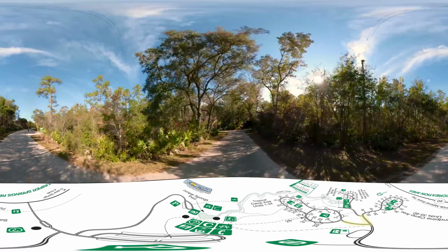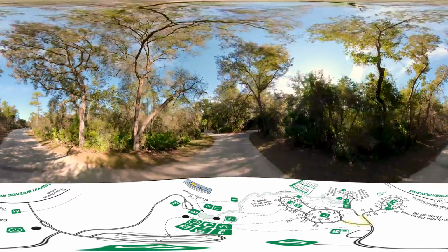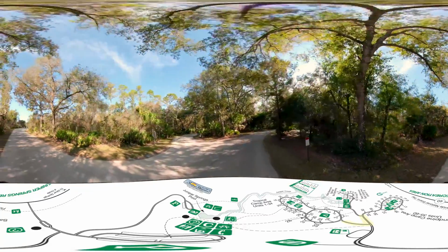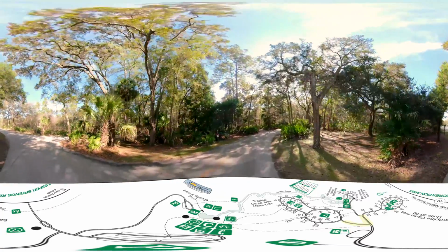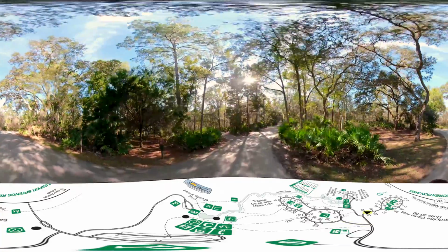We're now coming out to the main road that takes you to the camping facility. If we turned right, we could head to the exit or back over to the day use areas. Instead, we've gone left and we're heading towards Loop B and Loop C. We're coming up on a fork. If we go left, we'll go to Loop C. By going right, we're taking our way down to Loop B.